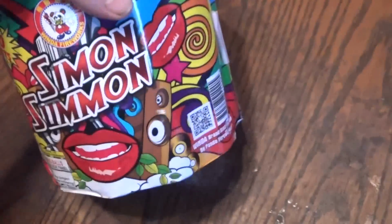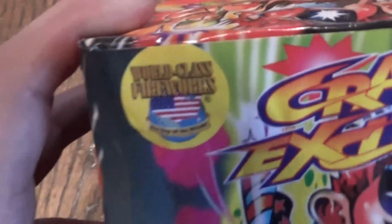It's got a little bit of weight to it, but you can never really judge it by the weight, because all they do is pretty much put clay at the bottom of it to make it a little heavy so you can shoot it instead of bracing it on a board or something. Never tried this one either. It's by World Class.